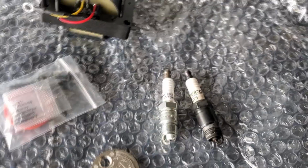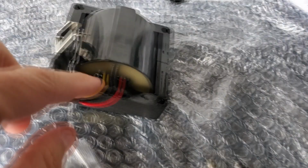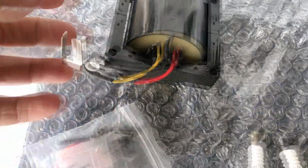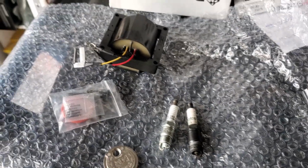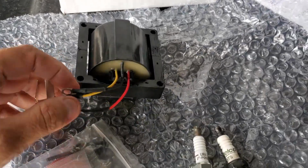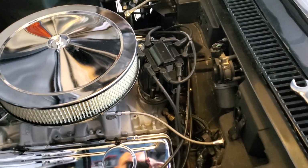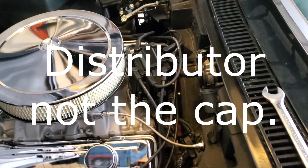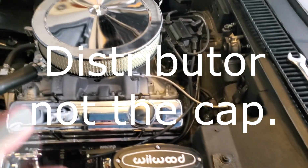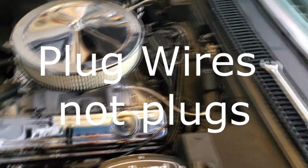And then also, I went with a Performance Distributor DUI coil here. So this should give me a better spark overall. The other one inside the distributor cap looks older and everything too. So that's the only thing really left I've got to replace, my distributor cap. Like I said, I went with way better plugs. They're just too short, so I have to wait for the new plugs to show up.